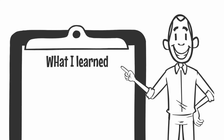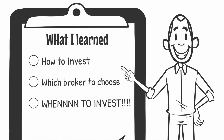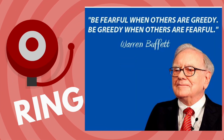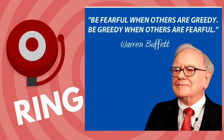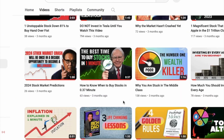Now that you learned how to invest and which broker to use, it is very important to know when to invest, because entering the market is the most important decision you will ever make because it can dictate your portfolio performance in the next 10 years. I'm not the only one saying that. Also, Warren Buffett once said to be fearful when others are greedy and to be greedy only when others are fearful. I shared a video to teach you when is the best time to enter the market.